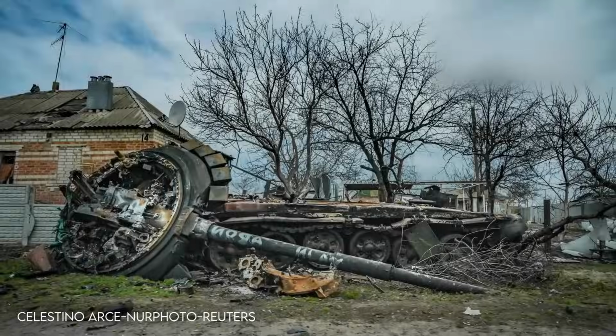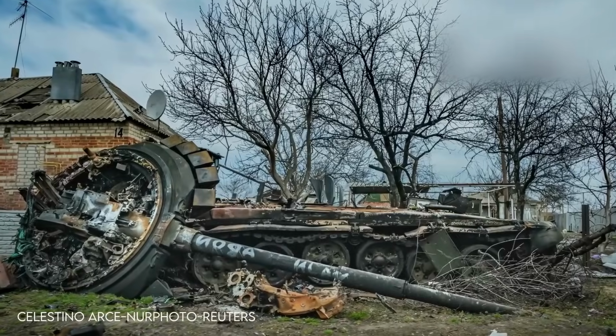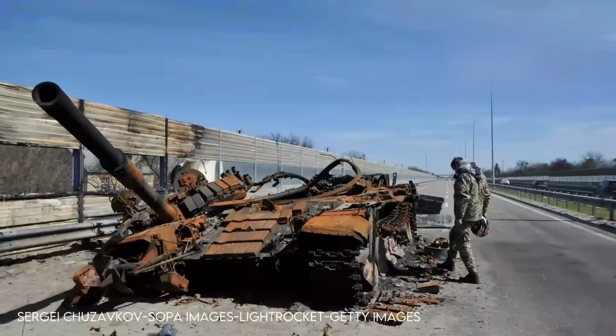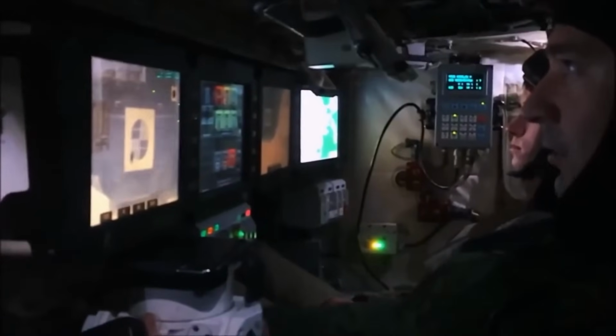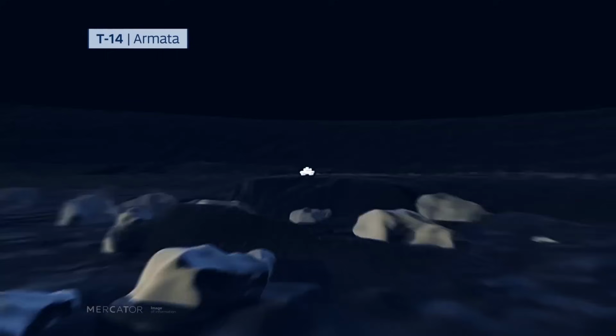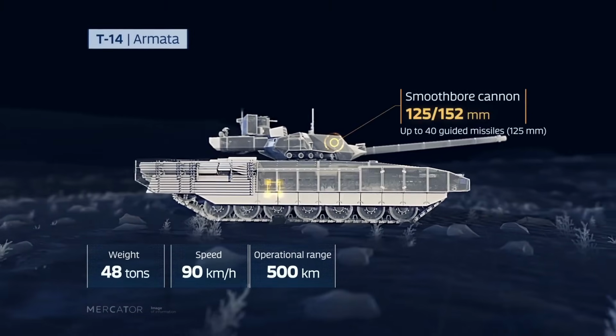Russian engineers decided to fix this once and for all. They took all 3 crew members completely out of the turret and placed them in a heavily armored titanium capsule buried deep inside the front of the hull. It's essentially a personalized blast bunker inside the tank, completely sealed off from the ammo compartment.